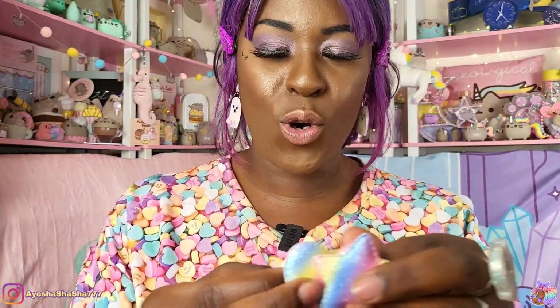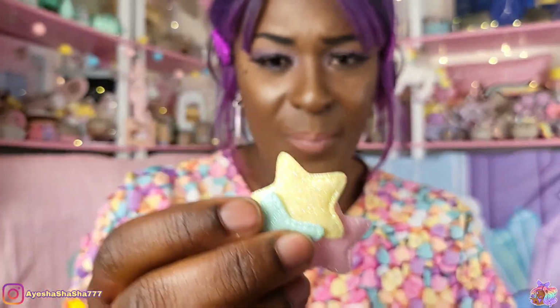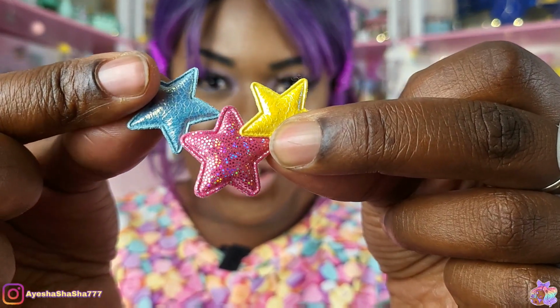Very sort of like a sweet Lolita style. I think that would just look so adorable. Look at these little puffy hearts here as well. Look at them, especially together in a cluster. They just look so beautiful, and they're so sparkly as well. And then you've got the little mini stars too to go with them, or even maybe some earrings.